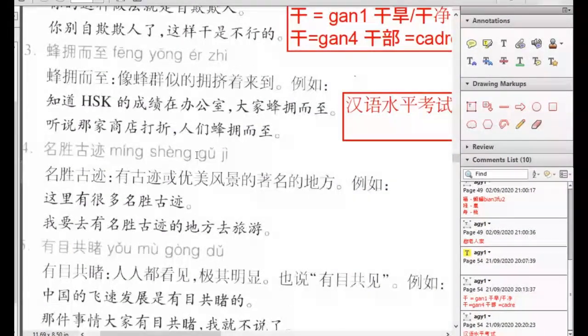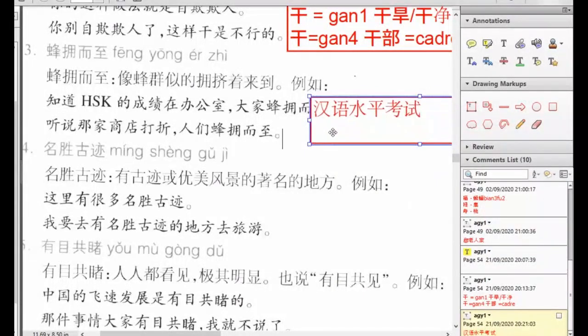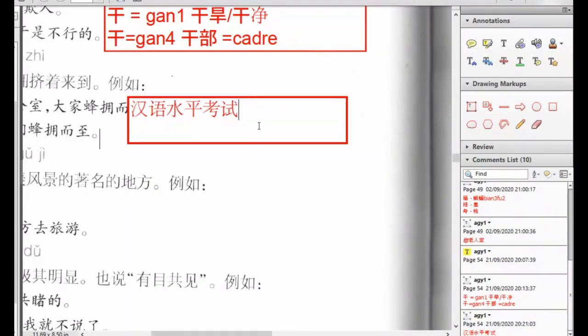Right. 听说那家商店打折, yeah, discount. 人们蜂拥而至。 So when people hear there's a discount in the shop, they swarm like flies. Yeah, that's right. So they arrive in a big crowd, right? So, 打折, that's quite an interesting phrase too.